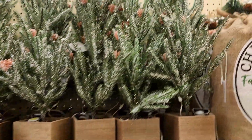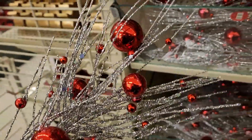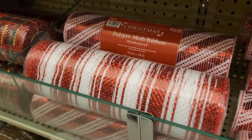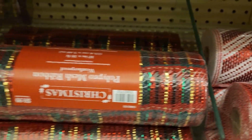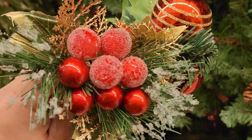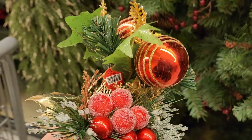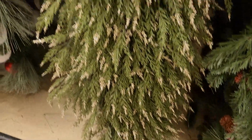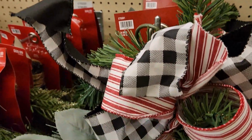Now, again, they do have so many items as it pertains to tree decorating. Here are some of the picks, like floral picks. Lots of mesh and ribbon still left over. And if you're looking for floral picks, look at the price, $1.99, and it's 75% off. And they definitely have plenty of garland, and look at these hanging decorations.